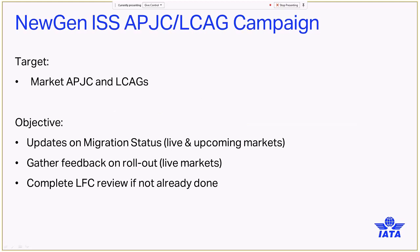For those of you that have not already done this, it's also important if you've gone live to make sure you have that LFC review, okay, if not already done. Same thing for upcoming markets. Here it's more about informing the timelines and again initiating that LFC review if you have not already started.